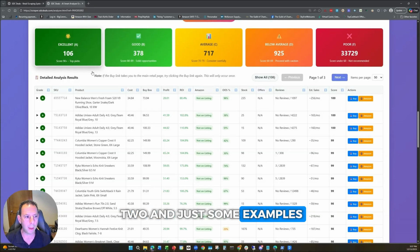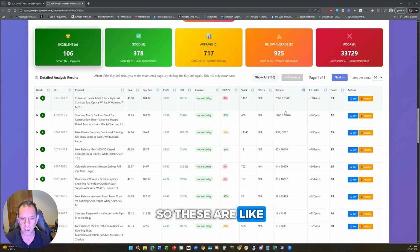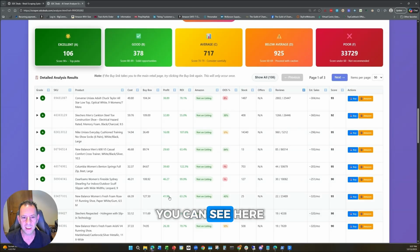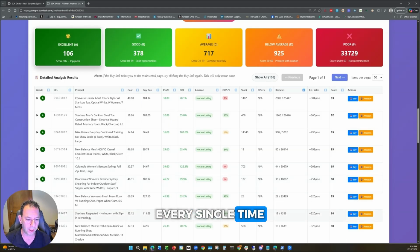And just some examples of what I'm talking about, if I were to sort by reviews here, so these are like the most common or the highest moving products, you can see here looking at the profit per item, that's a pretty big amount of money to make every single time this product sells. And you can see the ROI here is very high. And then you can see also the amount of sales per month is also very high.